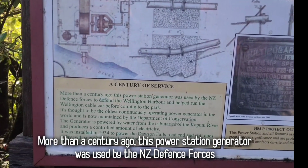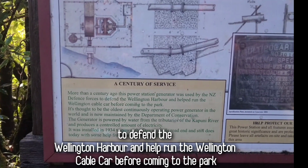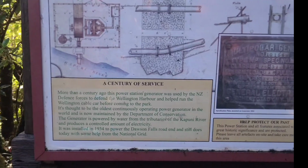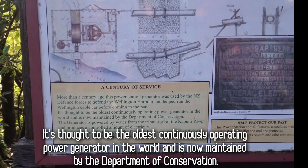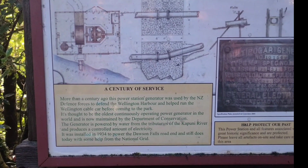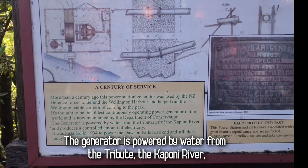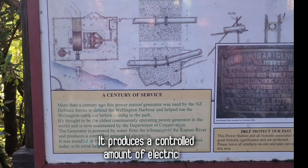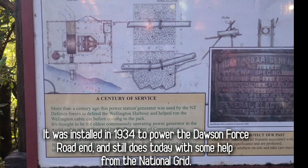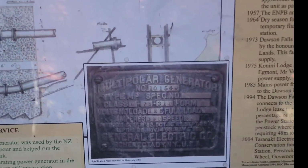More than a century ago, this power station generator was used by the NZ Defence Forces to defend the Wellington Harbour and helped run the Wellington cable car before coming to the park. It's thought to be the oldest continuously operating power generator in the world, and it's now maintained by the Department of Conservation. The generator is powered by water from the tributaries of the Kaponi River and produces a controlled amount of electricity. It was installed in 1934 to power the Dawson Falls Road end, and still does today with some help from the National Grid. Pretty awesome.